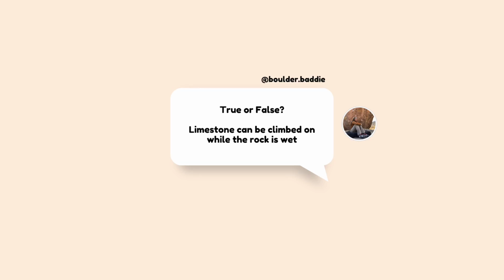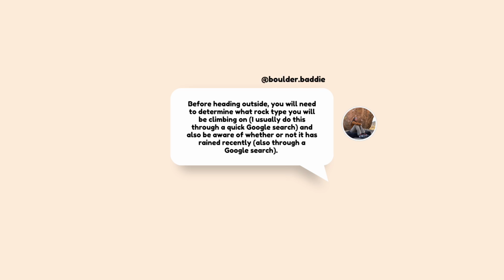Limestone can be found in places like Rifle or Mount Charleston. I personally have not climbed on this type of rock before, but have read that limestone can become extremely slippery and polished when it has been rained on. Similar to sandstone, it's recommended to wait a few days after it rains before climbing on limestone. Before heading outside, you will need to determine what rock type you will be climbing on and also be aware of whether or not it has rained recently.